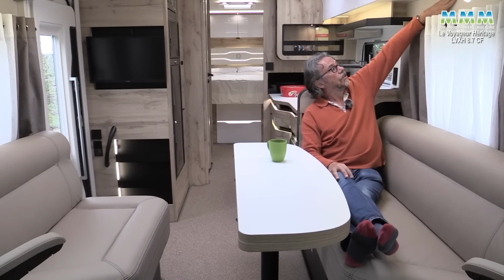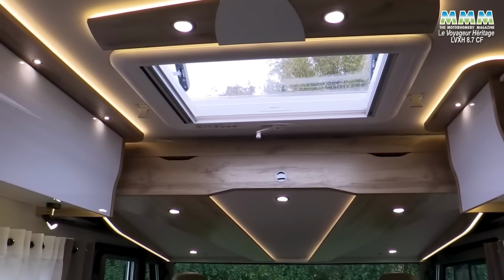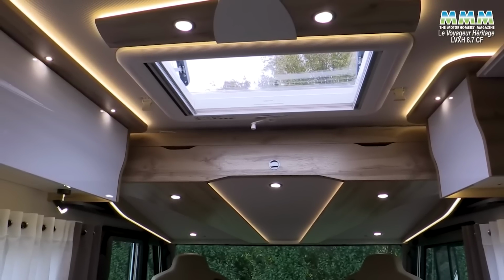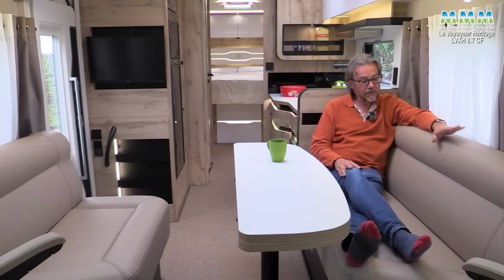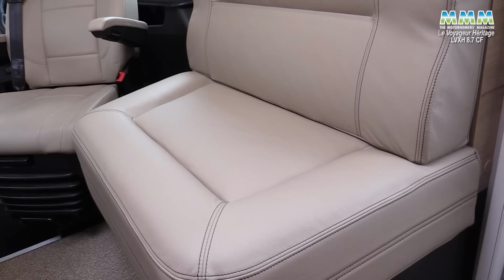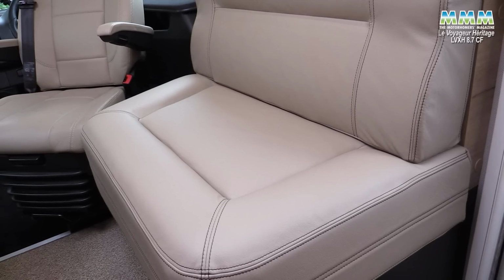On the walls, you've got dust mite proof antibacterial lining, a sort of microfiber finish, and it's on the ceiling as well. Gives a nice cozy atmosphere. It's supposed to be acoustic benefit as well as just a nice finish. And the leather is standard. You've got a choice of this, which is called Vision, this beige colour, or a grey, which is called Satin.